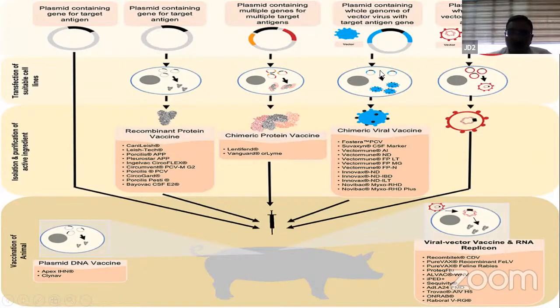Then there are chimeric viral vaccines, where your antigen is expressed on a different virus protein. So the vector virus has its own protein as well as the antigen of the pathogen. So these are the vaccines in the chimeric viral vector category.